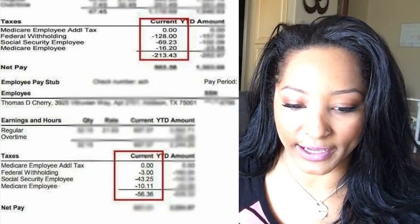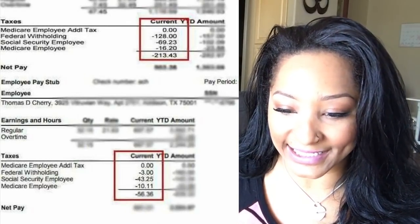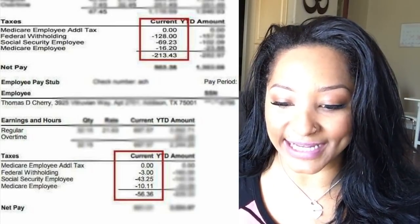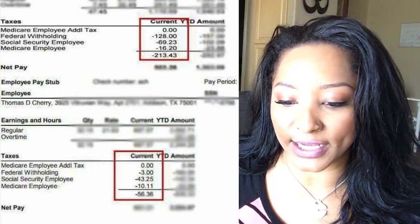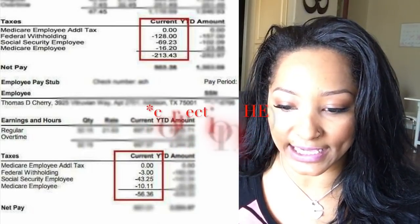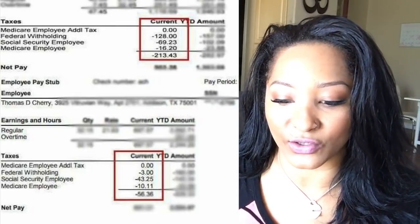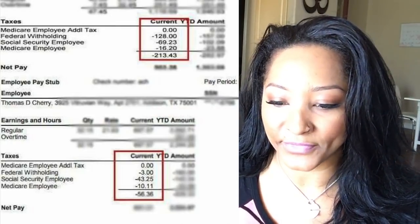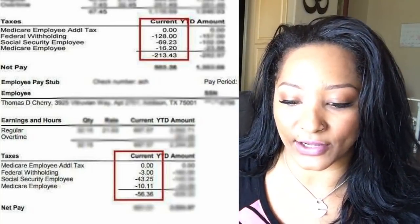So let's go ahead and go to result number 2, okay? She did have federal withholding was $128, okay? Now it's down to $3 that they're only taking out. If you go to the Social Security part, it was taking $69 out. Now it's only $43, so that's $20 extra back in her pocket. And also with Medicare, they were taking out $16, now they're only taking out $10.